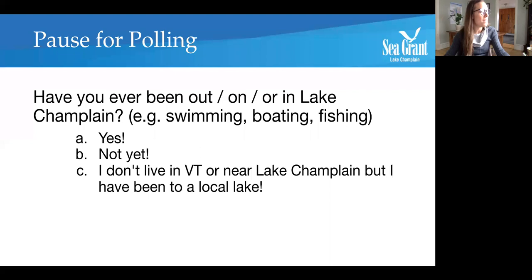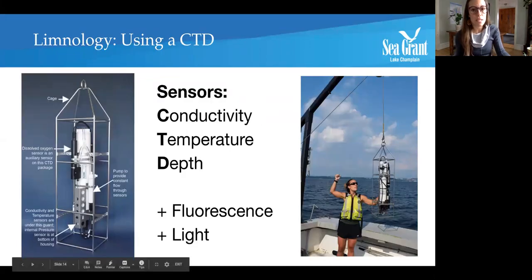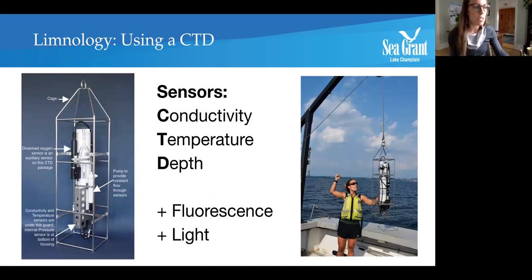All right. So you'll probably be able to make some connections about some of the pieces I'm going to talk about then. So the first piece of equipment that I want to talk about is our CTD. And so this is an acronym. And it stands for conductivity, temperature, and depth. And this is probably one of the most commonly used pieces of equipment in limnology, which is just the study of lakes.